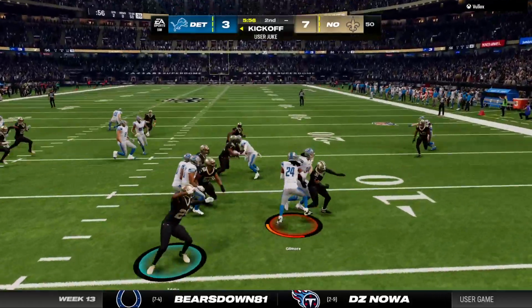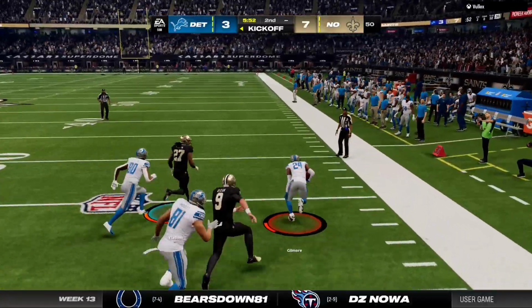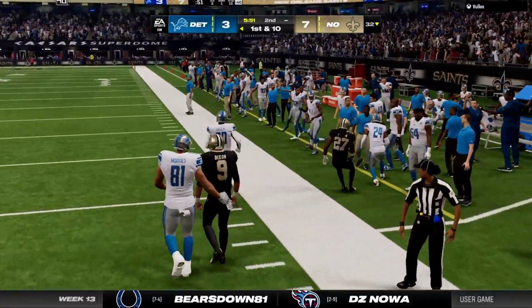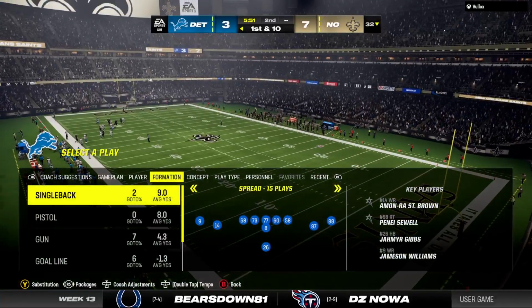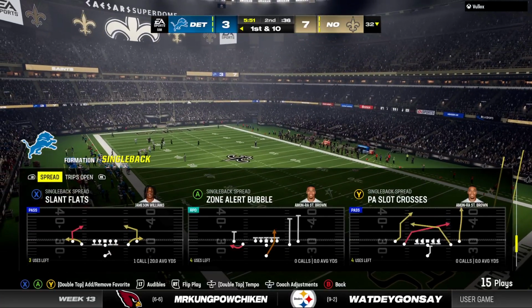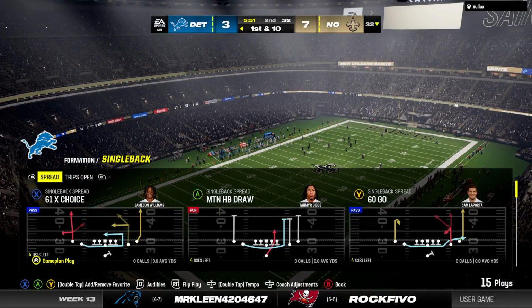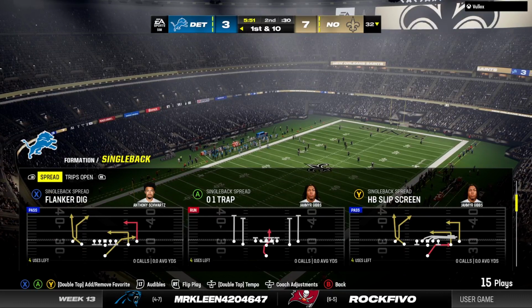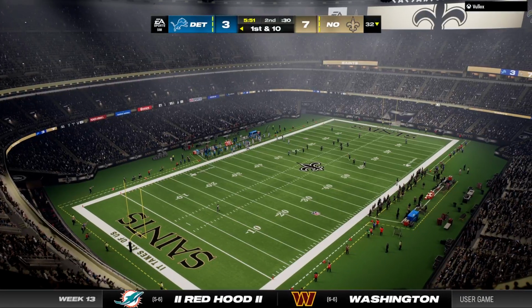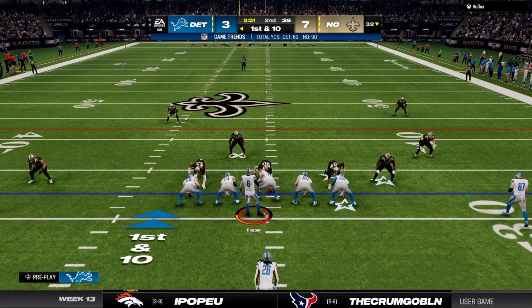And here comes a return from the middle of the end zone. Oh, good return up past the 30. And he is out of bounds as they'll start up past the 30. From the 32 now, here's 1st and 10.